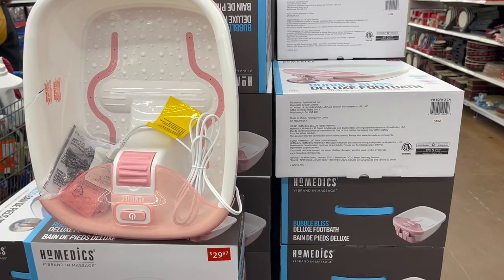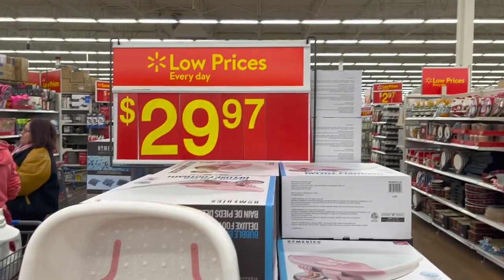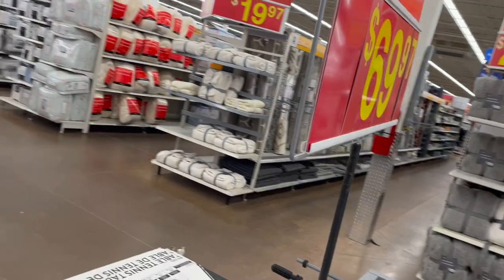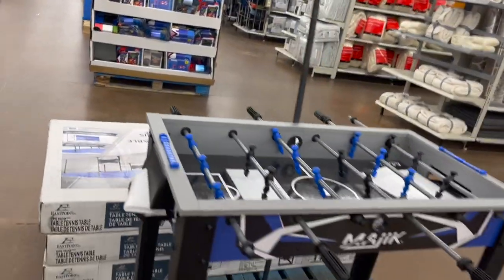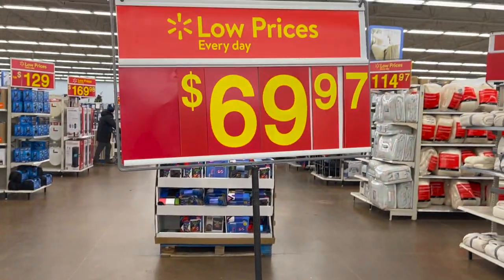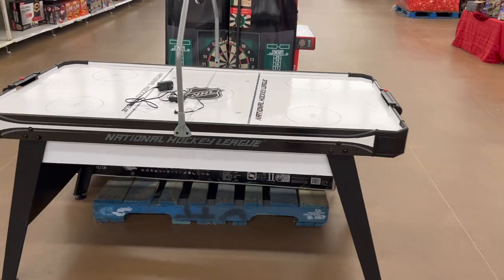Okay, this is pretty cool. So the Homedics Bubble Bliss Deluxe Foot Bath, great price, $29.97. This is fun. Look at this table tennis, $149. Okay. And then this Magic Foosball set, $69.97. That's a great price. Okay. Oh, this is cool. Oh, my husband would love this.